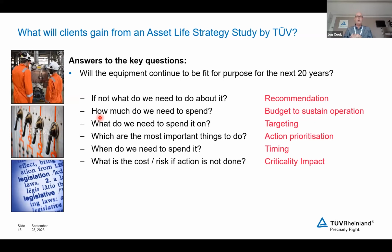Okay, so what would you typically gain from an asset life strategy study, a sustainable asset life strategy study? We fix the term based upon discussions with the client. So this could be 10 years, it could be 15 years, it could be 20 years, it could be 25 years. And that's very important because all of the individual items have a different theoretical design life. So we have to draw a line in the sand in the future and work back to come up with the cost profile.